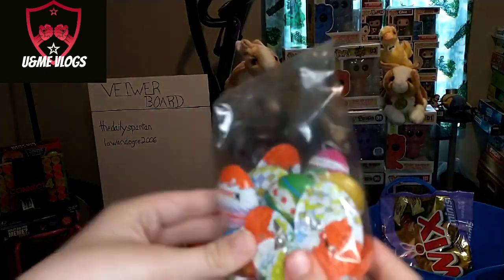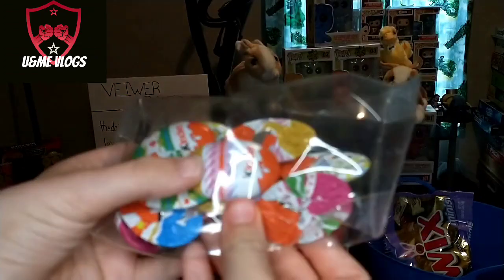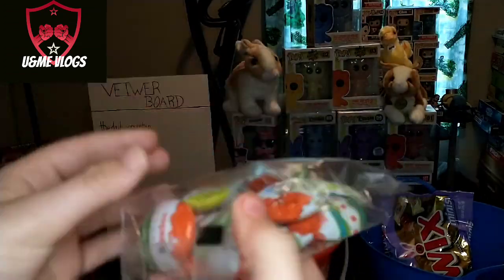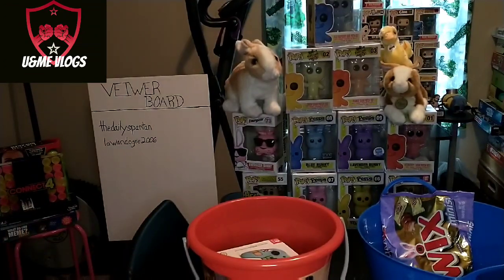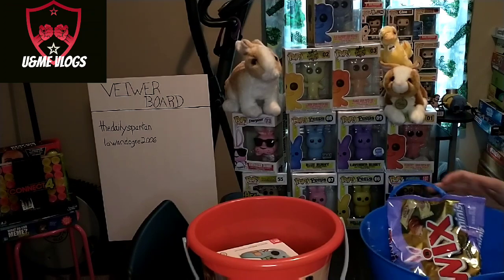Kinder chocolate eggs. Kinder eggs. Not the ones with the cream, the toy. This is just the candy itself, the cream filled.